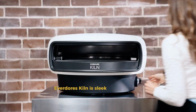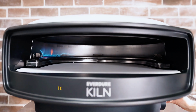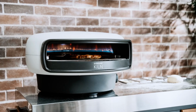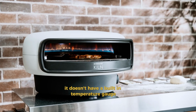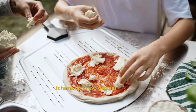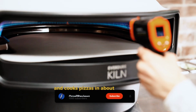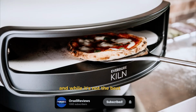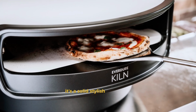Best new release, Everdure KILN S-Series oven. Everdure's KILN is sleek and ready to use out of the box. It took some trial and error to adjust the flame, but its controls are user-friendly. It doesn't have a built-in temperature gauge, so we used an infrared thermometer. It heats up to 693 degrees in 30 minutes and cooks pizzas in about 4 to 6 minutes. The KILN's design is futuristic, and while it's not the best in terms of results, it's a solid, stylish choice.